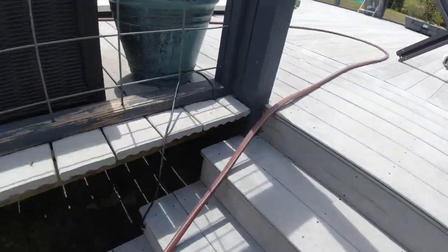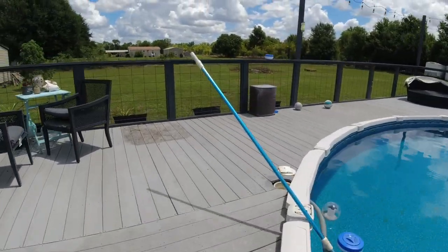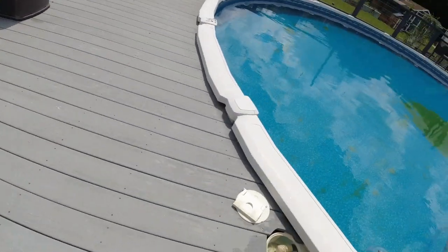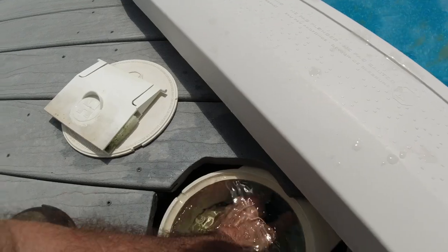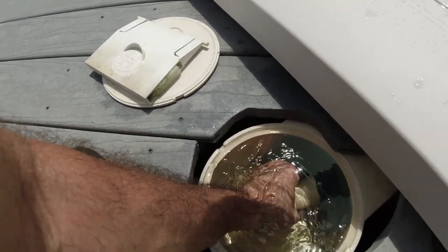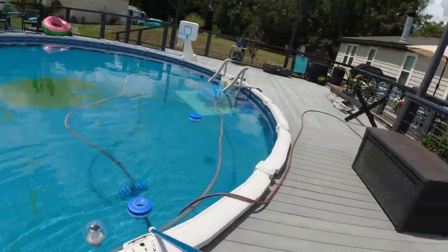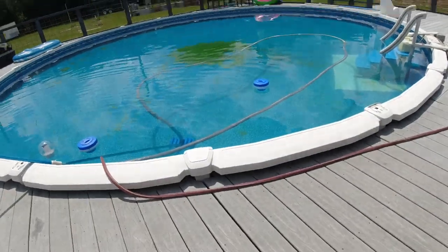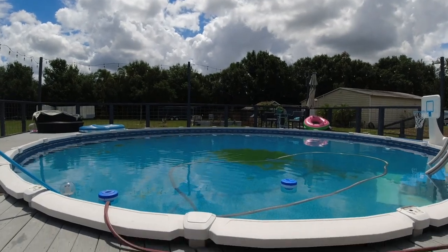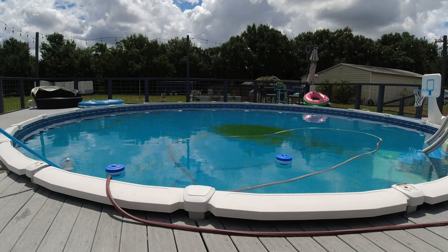And it's just gonna flood here, whatever. But this is where, now I'm out of time. Let's make sure this is in the skimmer. Okay, we're in there. You can see the water coming out. I'm gonna set this up. Right here, I think you can still see that green spot. Let's vacuum it up.